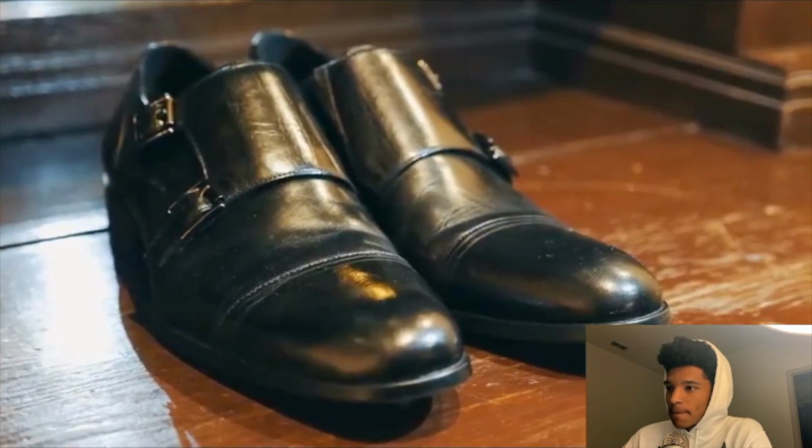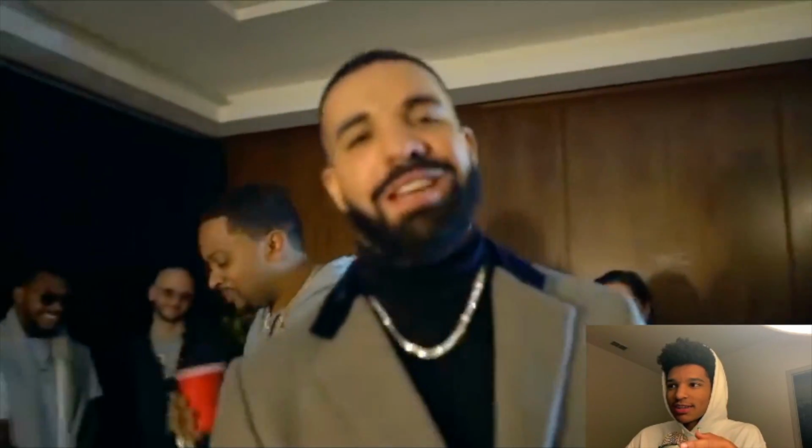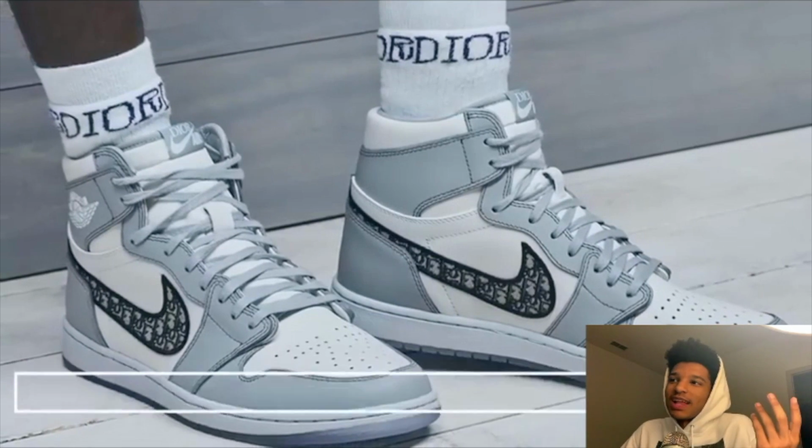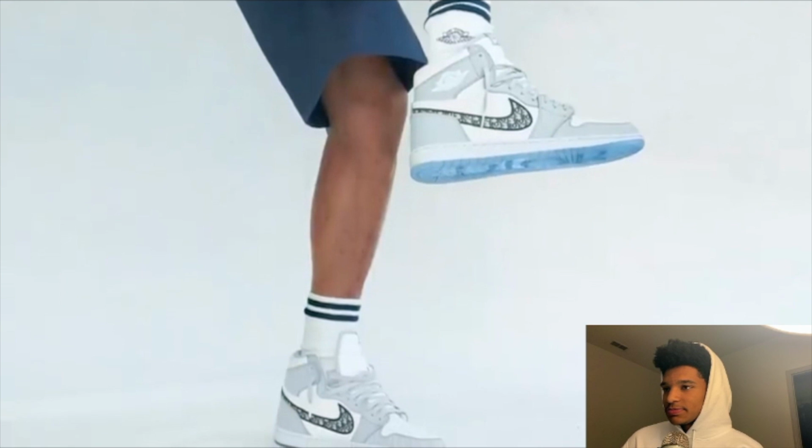The rare rose gold watch is made with a total of 1,343 diamonds. Drake also has a thing for shoes and handbags. You've definitely seen the rapper rocking classic and rare kicks, like the not-yet-released Air Jordan 1s. Dior sneakers that he showed off in a sneak peek of his closet.